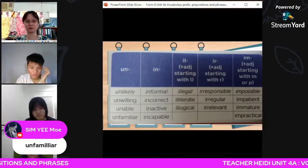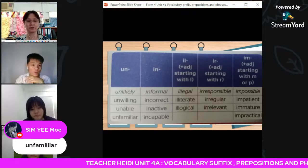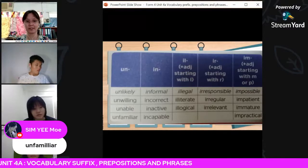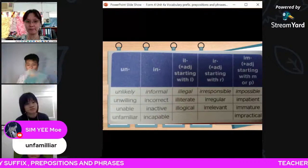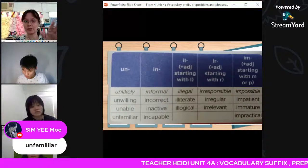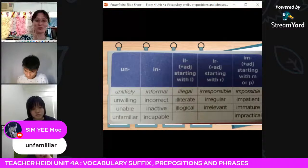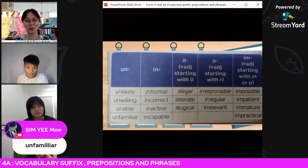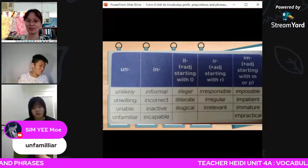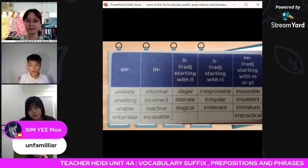This is what you need to do in your exercise book later on. You do this chart, and they already mention IL plus adjective starting with L, IR plus adjective starting with R, and adjective starting with M or P. So they are simplified for you in your textbook. You don't need to go to your page now, because Jill will go through the whole page with you afterwards. Later I need you to do this in your book, which is exercise A. Let's move on.